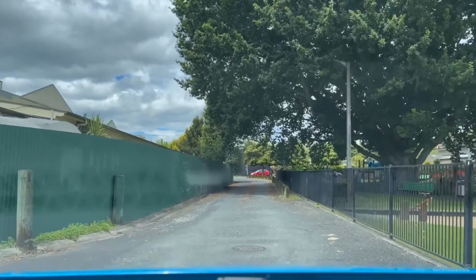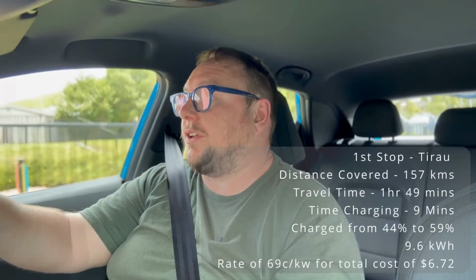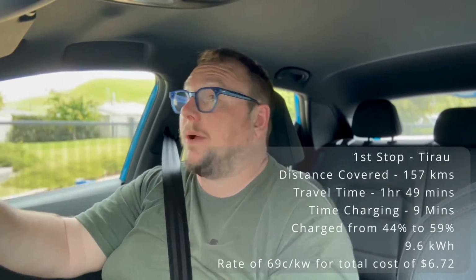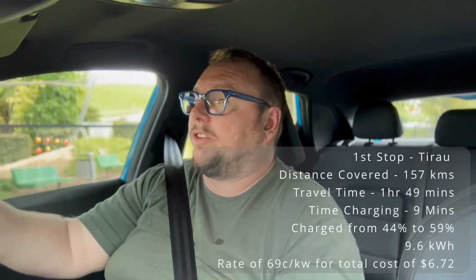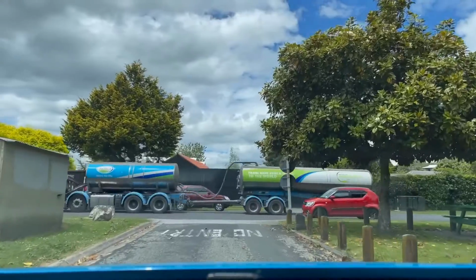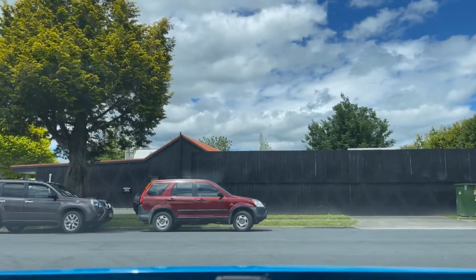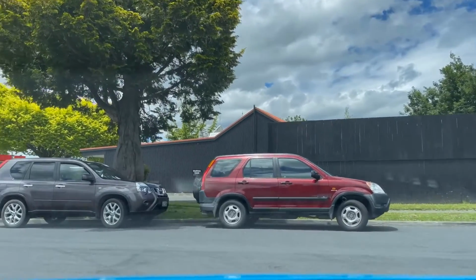Quick stop there of 13 minutes. We were charging for 10 of those, or just short of 10 of those, and we took on just short of 10 kilowatt hours of electricity. So yeah, that's great. That's taken us back up to 59%. Now I think that's going to get us to Waiouru, which is good because without leaving State Highway 1, i.e. going into Taupo, that's the next spot where there's a really high power charger.